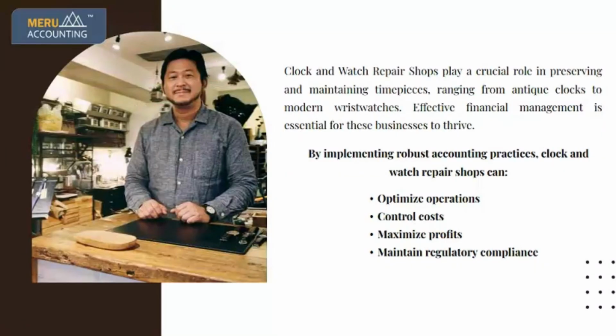Clock and watch repair shops are key players in preserving precious timepieces, from antique clocks to modern wristwatches. To succeed in this business, solid financial management is a must. When the shop implements strong accounting practices, they can optimize their operations, control costs, minimize losses, and maintain regulatory compliance with laws and regulations to avoid penalties and ensure smooth business operation. Proper financial management truly makes a difference for this business in a competitive market. Mastering finance is key to keeping your business running smoothly.